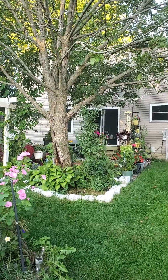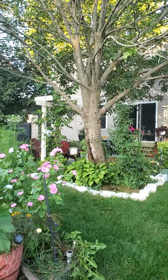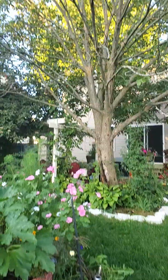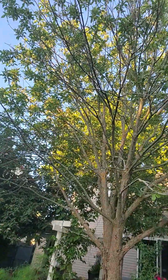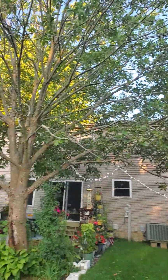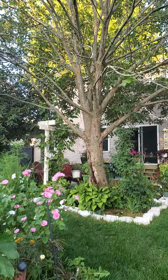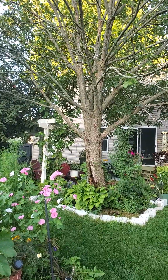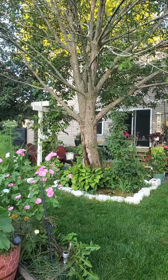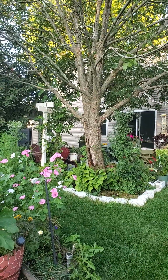Y'all, I'm sad today because I just realized that my ash tree is dying. This beautiful tree you see right here is from the maple family. It's an ash tree and it's dying. Y'all, I'm so sad. I love this tree. When I tell you I love this tree.